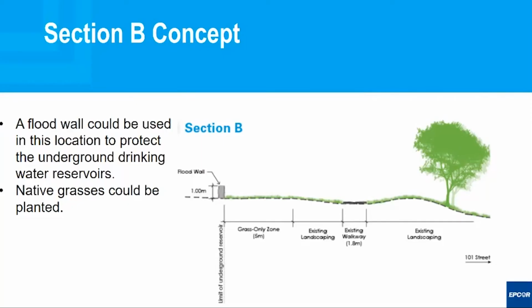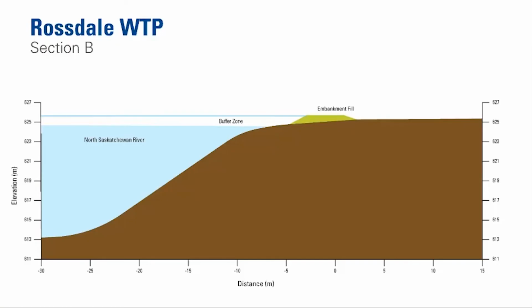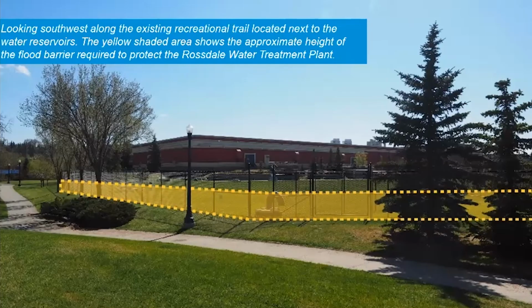So as I mentioned, we could go back and forth between a wall or an embankment in many of these areas. So where you see a wall depicted in this diagram, there in the same location is an embankment depicted. You can see how high up the water would come in a 1 in 500 scenario, and that buffer zone, that extra meter to account for any unexpected conditions. So if you were taking a walk and we're passing our treated water reservoirs and look southwest towards the plant, this is what you could see. The fence existing is shown there, and the height of that wall is superimposed onto the diagram.